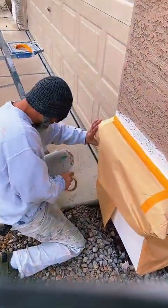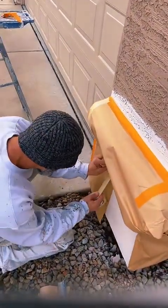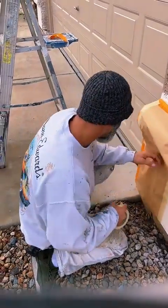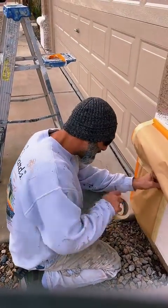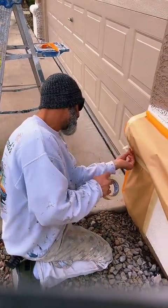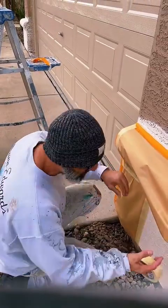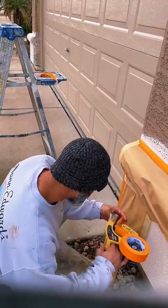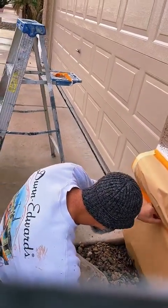Why is it the painters always wear white? We got that yesterday too. For one, when we work outside in the heat, it keeps us cool. White attracts less heat. Also, the most paint that we use is usually white, primers, stuff like that. So this way it blends in with our clothes as we get it dirty.